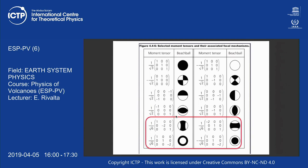So this is the strike slip, and here is the normal. You can also have thrust. Actually, this is thrust. Okay. These are double couple earthquakes, and the representation in the moment tensor.